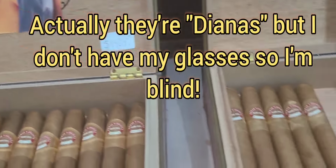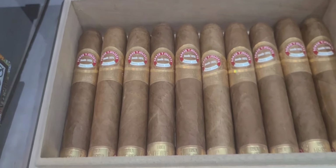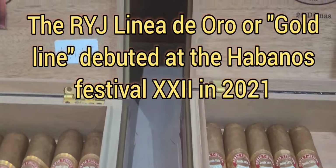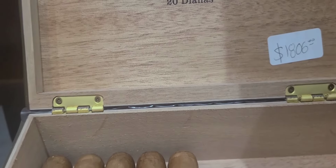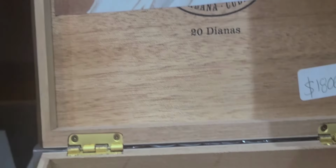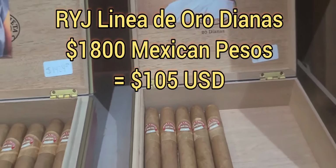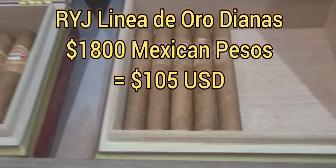For the Linea de Oros, you know that this was a line that they released about, I'd say, 3 years ago. It could be more, could be four. So these are the Dianas, and these are 1,800 pesos. So you're almost looking at about $120 a stick for these.